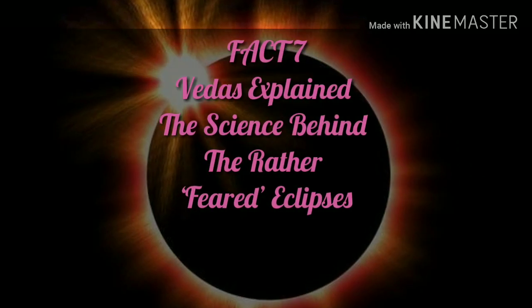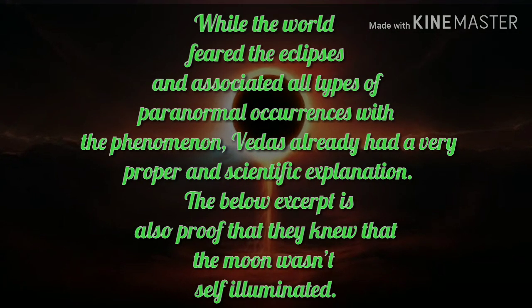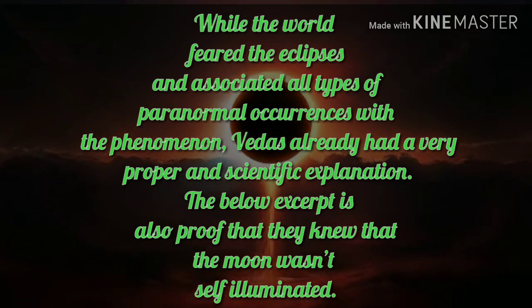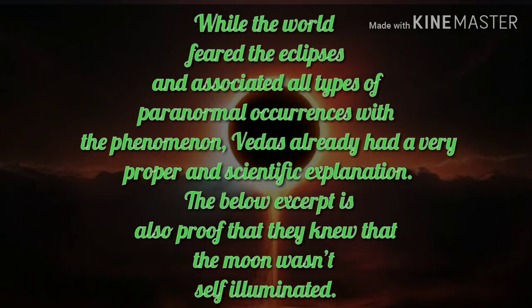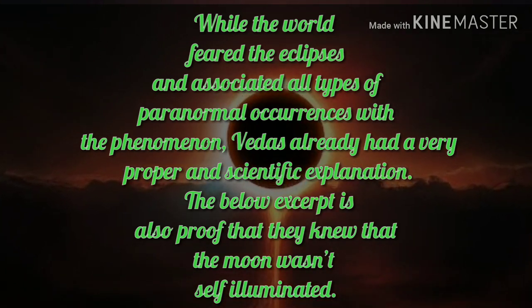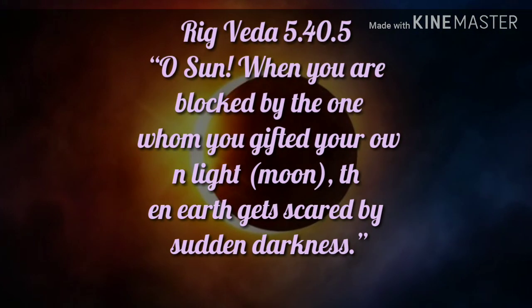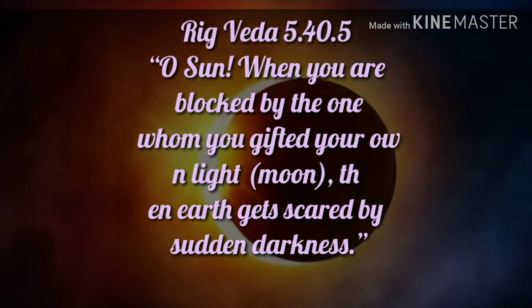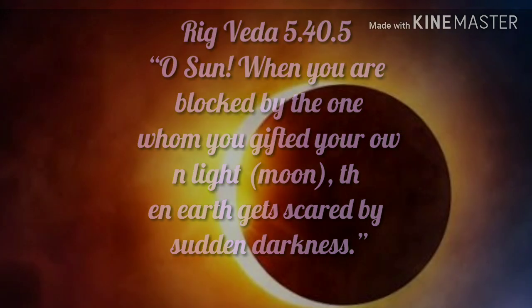Number 7. Vedas explain the science behind the rather feared eclipse. While the world feared the eclipse and associated all types of paranormal occurrences with the phenomenon, the Vedas already had a very proper and scientific explanation. The below excerpt is also proof that they knew that the moon wasn't self-illuminated. Rig Veda 5.40.5 mentions that, O sun, when you are blocked by one whom you gifted your own light, the moon, then the earth gets scared by sudden darkness.